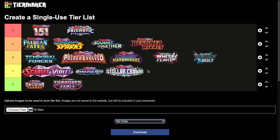So we have our top sets for the Scarlet and Violet era. We've placed the 151 and Prismatic Evolutions as an S tier. They are god level. It's going to be a part of many people's favorites because of the insane cards in it and the superb artworks, and also the collectability and future long-term investability. So my best and favorite sets are these two, the 151 and the Prismatic Evolutions.